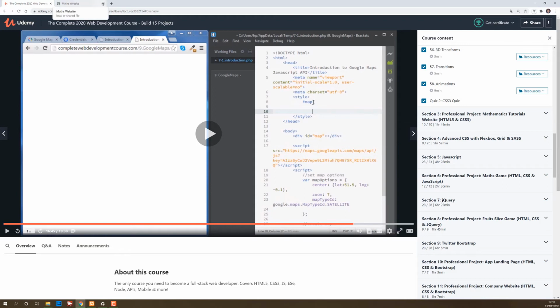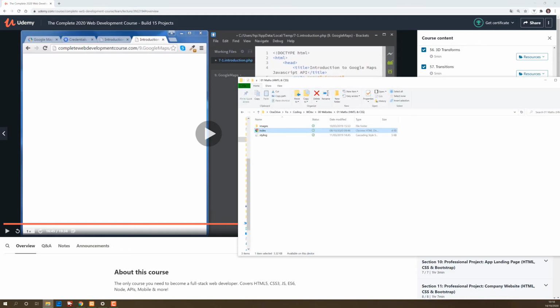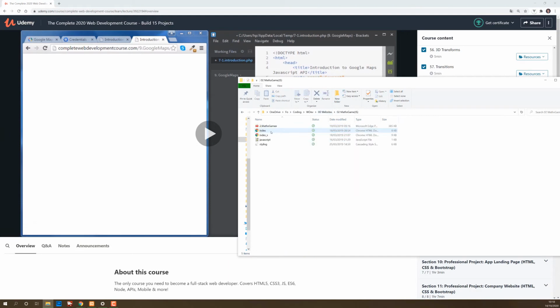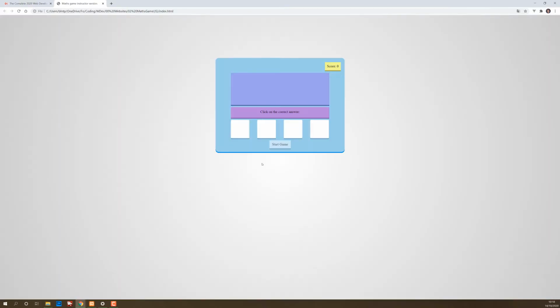Now if we go back to the project library and we move on to the next project, we've got a maths game. This is a little bit of JS as well included. So let's open it up. It's a very easy game. You've got 1 minute, and you get math exercises, and you just need to mark the correct answer, and then at the end of the 1 minute you get to know how many answers you got right. So let's just do it very quickly.